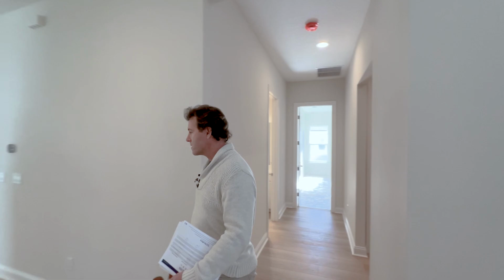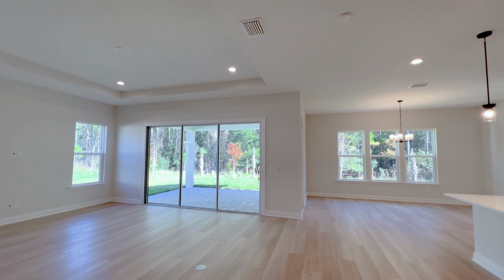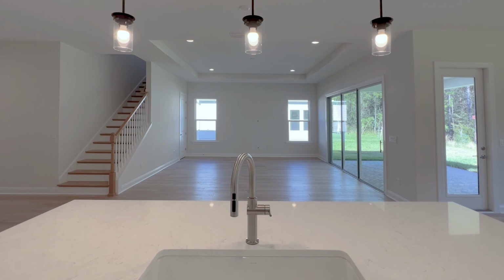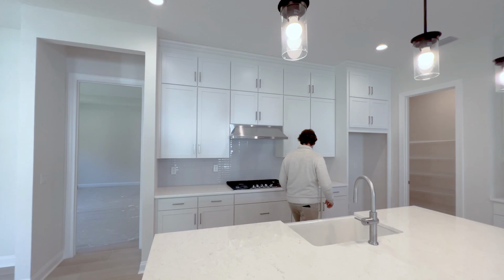All right, so we've done 3 bedrooms, 3 car garage, the guest bathroom down here. We're gonna go walk out in a nice big grand open living room, which is pretty cool. Open plan concept. Kitchens sell houses, and this is definitely a beautiful kitchen. Love the pendant lighting, quartz countertops on the island, farmhouse sink, very well done.